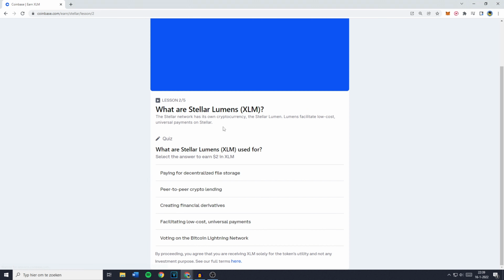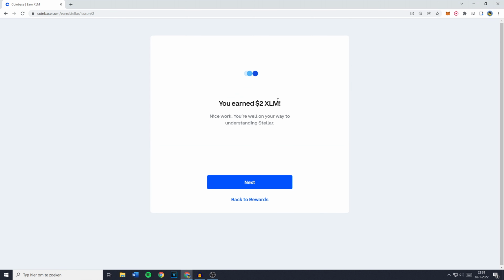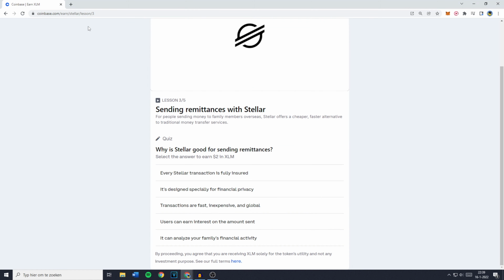And the second question, what are Stellar Lumens or XLM? And the correct answer is facilitating low-cost universal payments. And the third question is, why is Stellar good for sending remittances? I'm not exactly sure how to pronounce that, however the correct answer is transactions are fast, inexpensive and global.